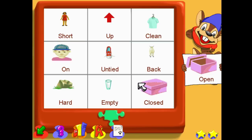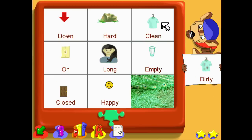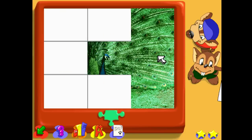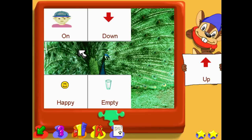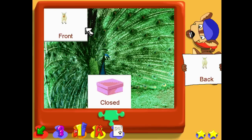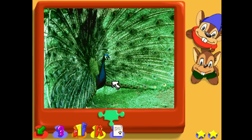Find the object that is the opposite of open, closed. Find clean. Find happy. Find down. Find short. Find down. Find on. Find front. Day. Wow, you got all the pieces. Cool picture, huh?